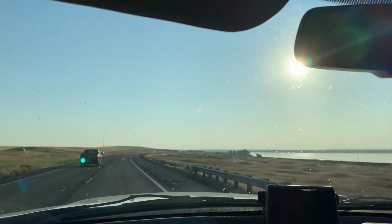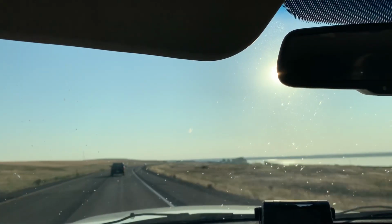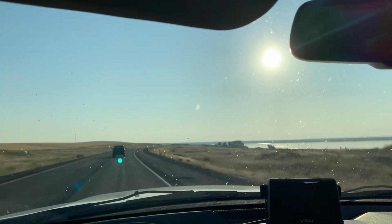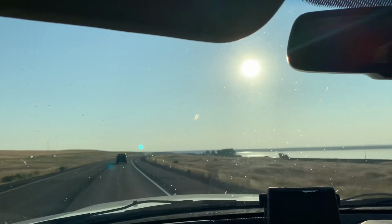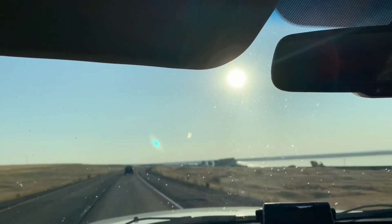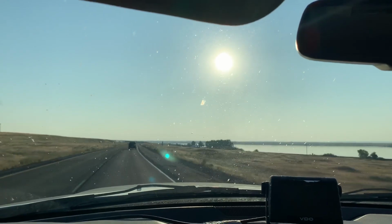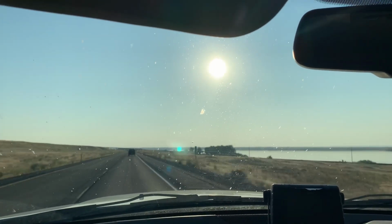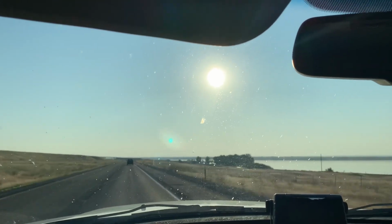Also, the actuator on the turbos on these can go at around the same miles, somewhere between 150 and 250. You're probably going to have to put in a new actuator, or some people just replace the whole turbo. To replace the whole turbo, it can get kind of expensive, but just the actuator is not too bad. And that's really the only two big things.